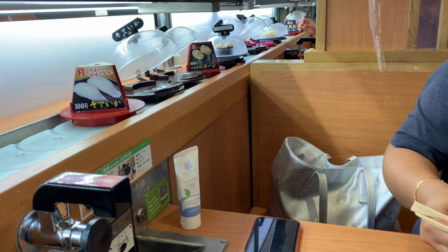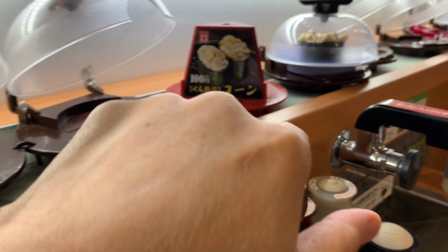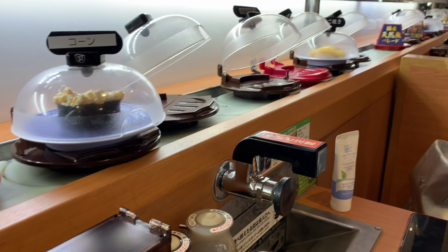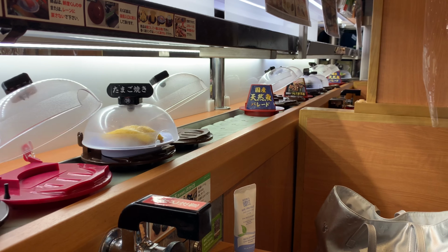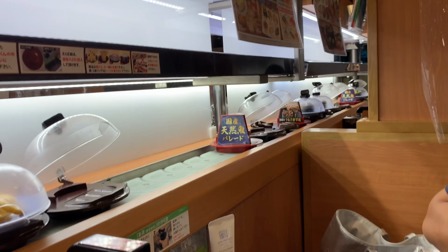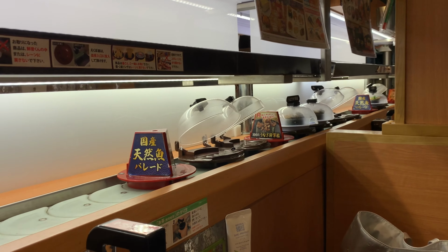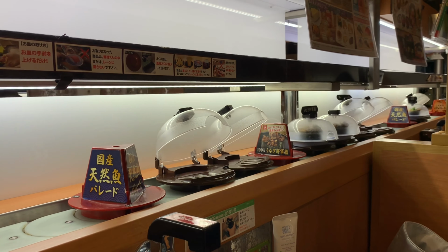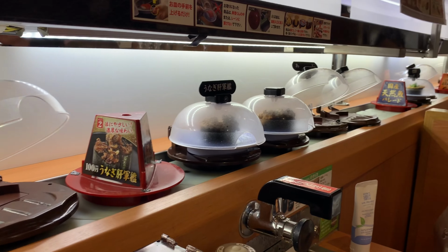So here's the carousel, more selections. Right now this is the empty one. People have been grabbing them. So it goes around. Right now it's pretty slow. Not too much customer, but when this place is packed, this place here will be full pack of sushis.